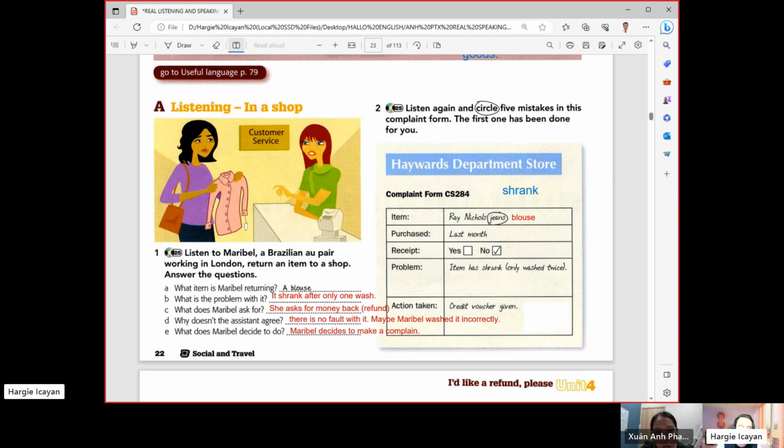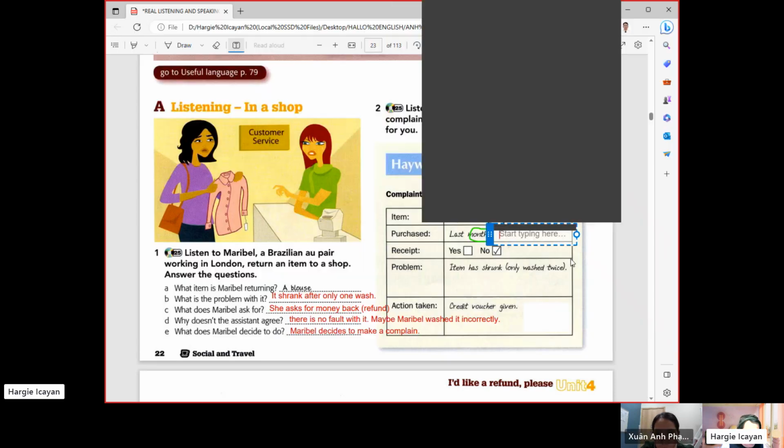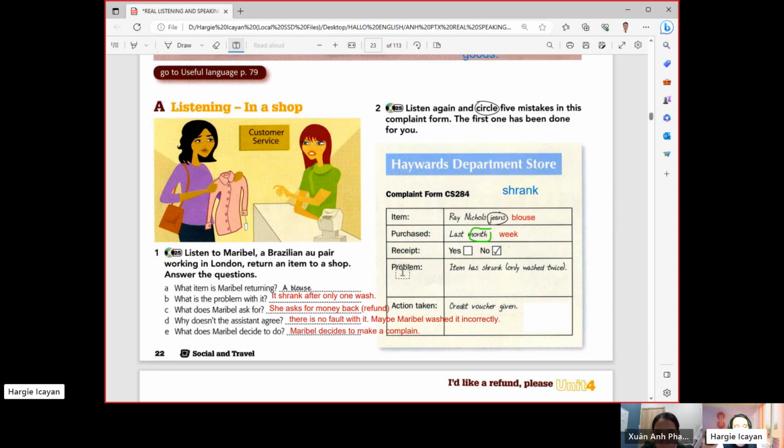Recording 25. Next, please. Hello. Yes, I am afraid there is a problem with this blouse. I bought it last week. Okay. When did she buy it? She bought it last week. Yes. So she bought it last week, not last month. So we have to encircle the month and correct it. So, last week.